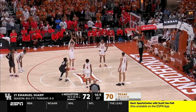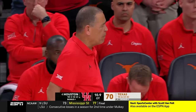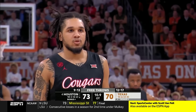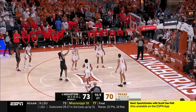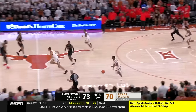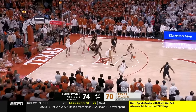Emmanuel Sharp knocks down the first, an 83% free throw shooter. Wouldn't be surprised if Kelvin calls a timeout here. That might be what Kellen, his son, the coach in waiting, said. Gets a bold two-possession game. Asemus. Three wouldn't go. Mitchell's follow wouldn't go.